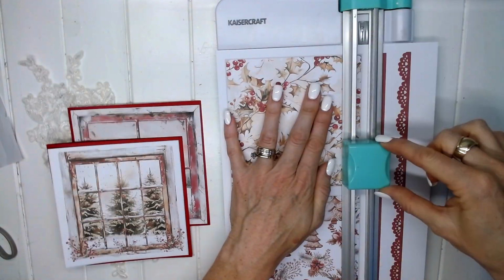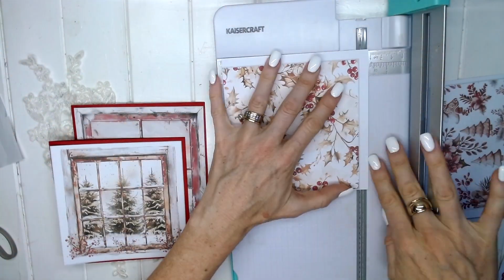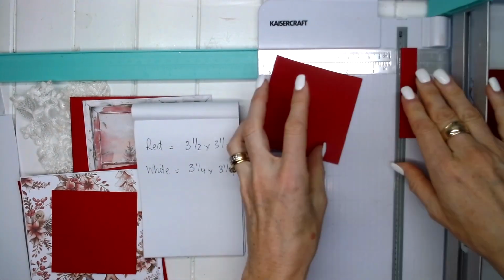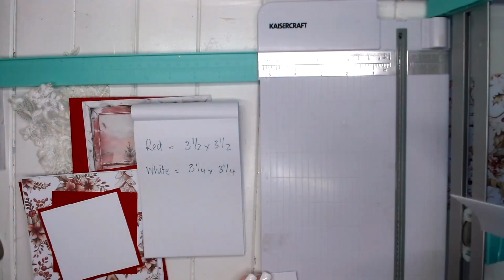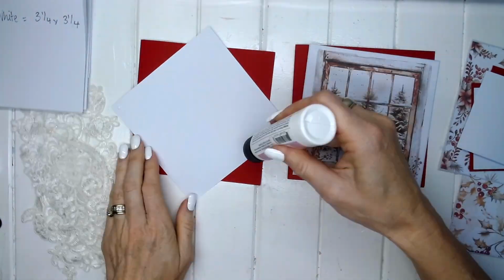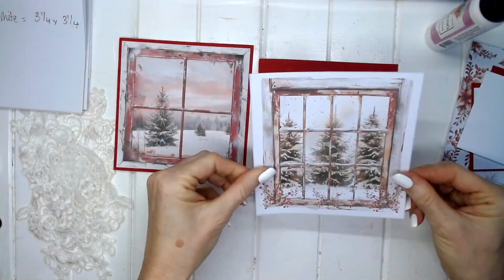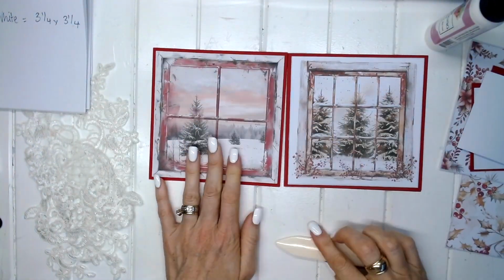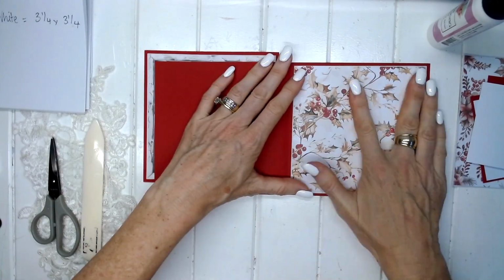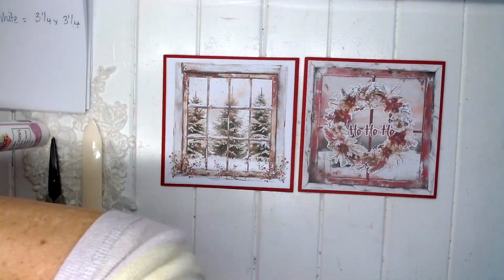And then we're also going to be using some papers for the inside of our card. We always create papers for the inside of cards so that you've got something to put on there as well. And here's our little writing part. So let's glue all of that down onto the front and onto the inside of the card. And that all looks very pretty. And then we've got our wreath.